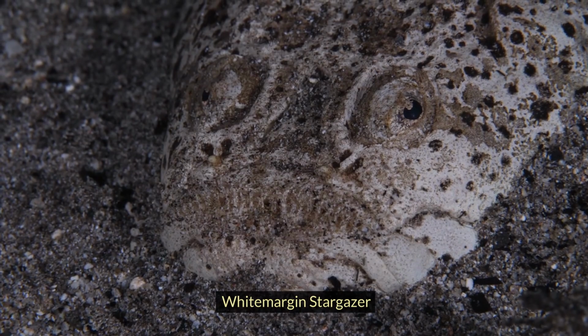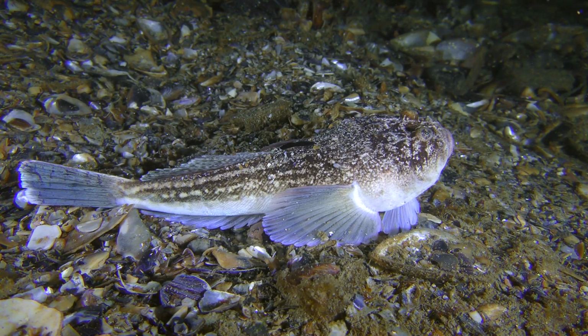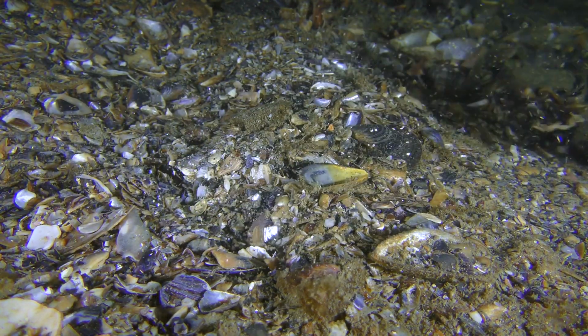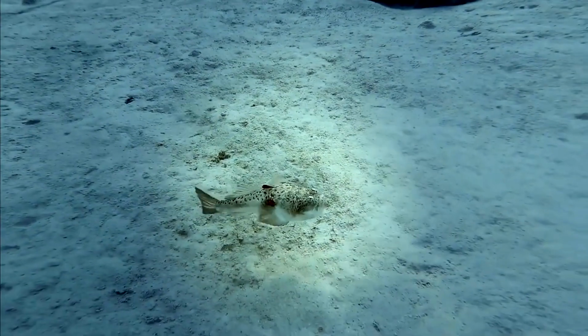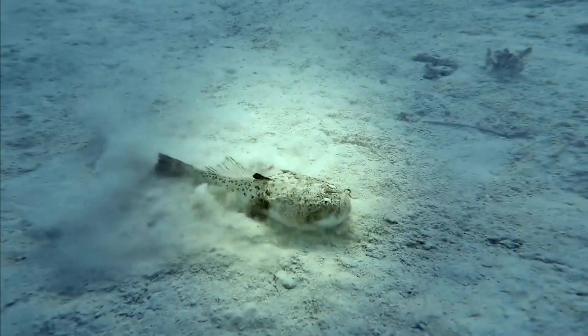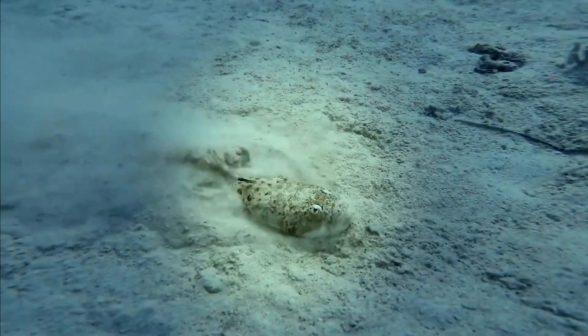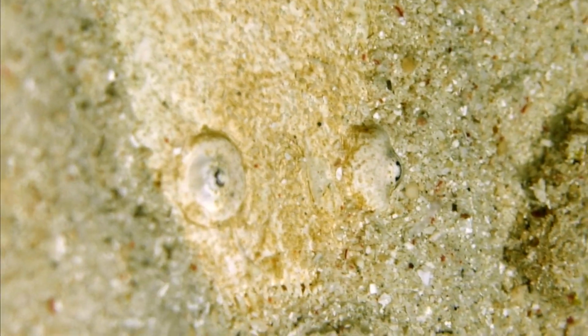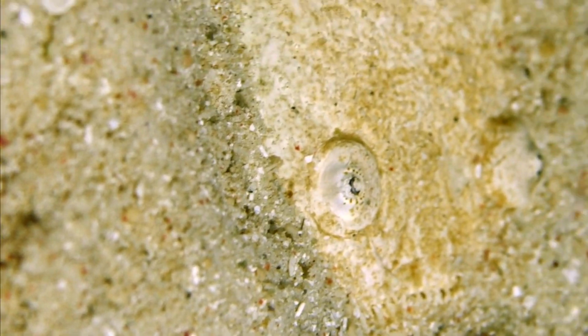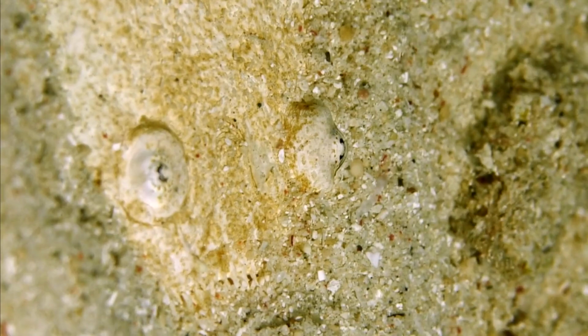White margin stargazer. Perhaps the only other fish that could contend with the blobfish for the ugliest creature in the sea, the white margin stargazer is a real tough guy that uses double-grooved poison spines above its pectoral fins to sting prey. As if that weren't enough, the stargazer also has electrical organs, contained in a special pouch behind its eyes, that allow it to shock prey with up to 50 volts. As for its name, the stargazer spends most of its time burrowed in the sand, with only its eyes protruding up toward the surface.